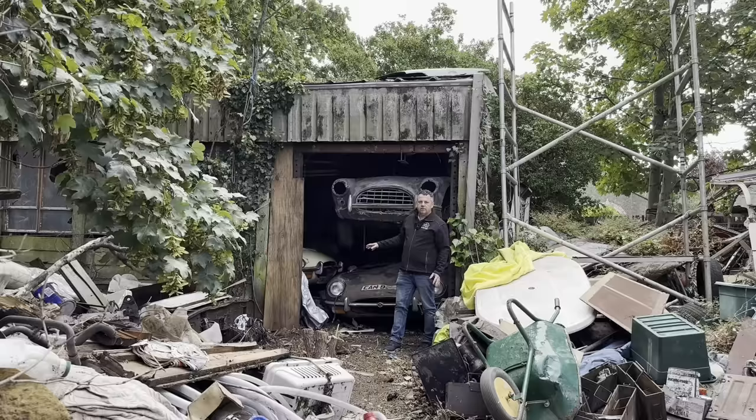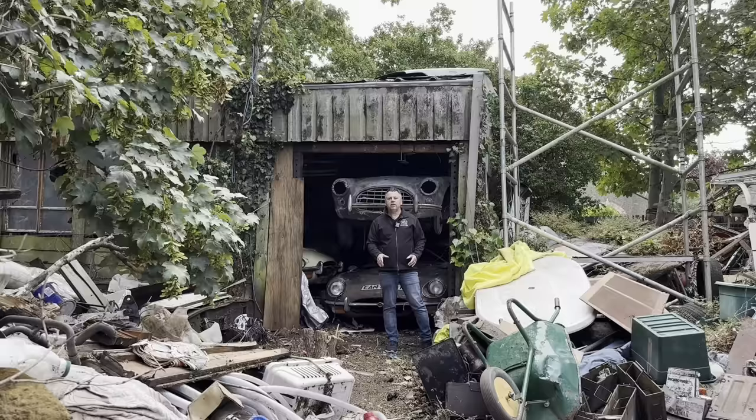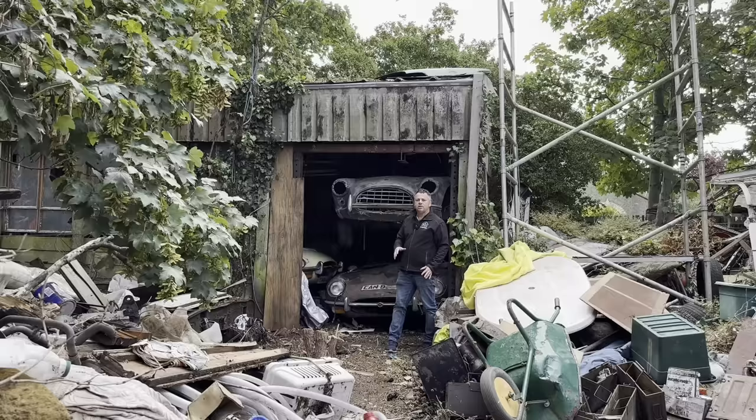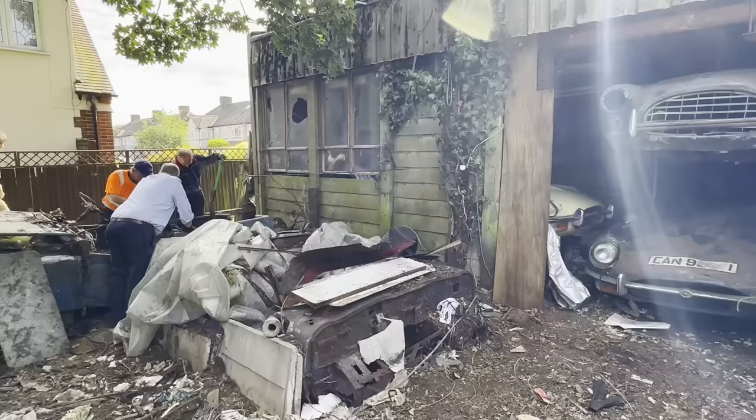What I'm going to do now is try and grab someone here to see if they can run me through each and every car, because I'll be honest with you, I don't know what all of these are. They're a bit beyond my knowledge. And we'll get a rundown and we'll try and film as much as we can of the cars being extracted over the course of today. Keep watching, this is going to be a good one.